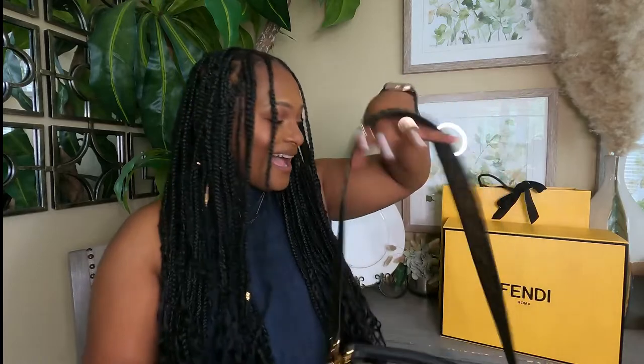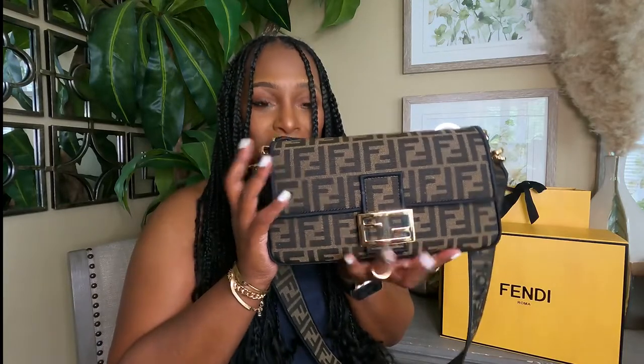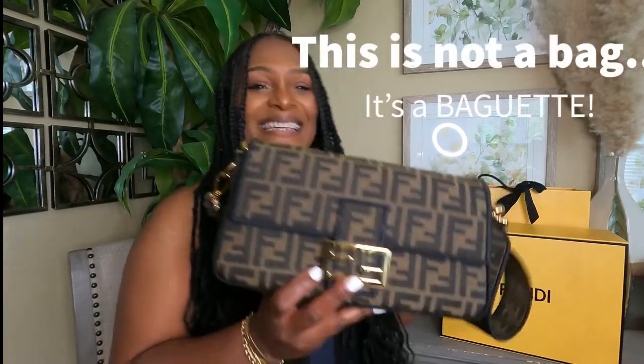So there you have it, guys. I got the iconic Fendi baguette in the brown fabric. And in the words of the incomparable Carrie Bradshaw, darling, this is not a bag, it's a baguette.